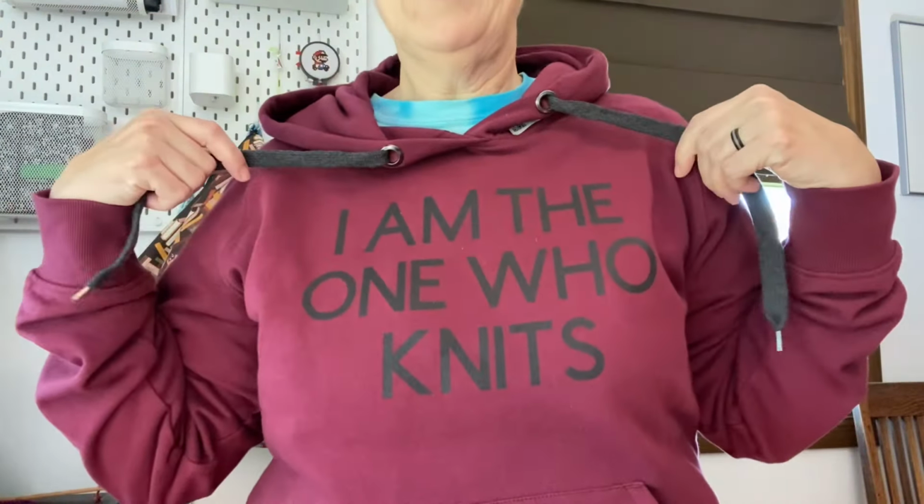It's a little warmer today than it has been, so I'll just come back to my sweatshirt. And by the way, this is actually a sweatshirt from Breaking Yarn that I picked up. And it says, here you go, you can see it, I am the one who knits, which seems appropriate. So yeah, that's what I was wearing.